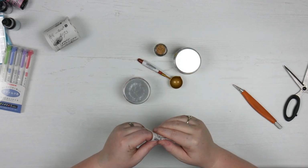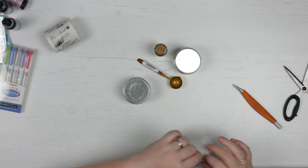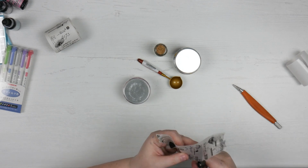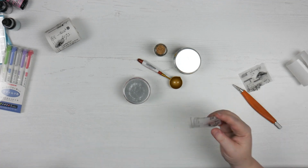But it is really pretty. It's like vellum. It's like sticky vellum. I actually just want to put this down, just as something I could do. So you could just sort of trim this off. Oh, it tears. Even better.